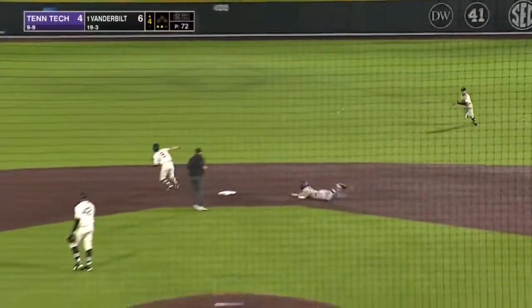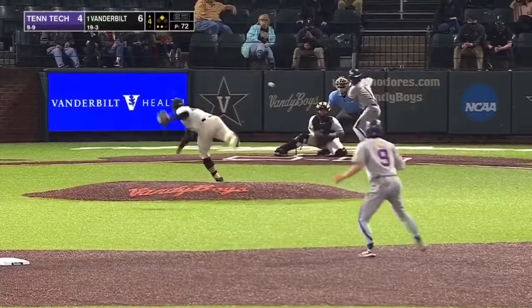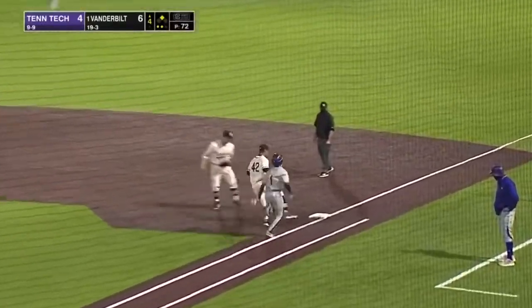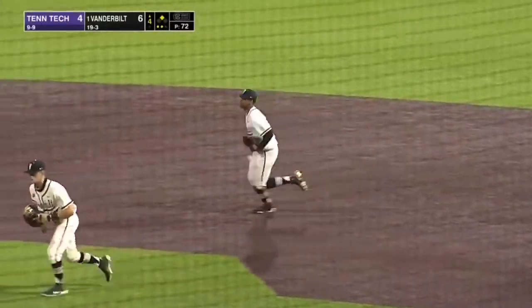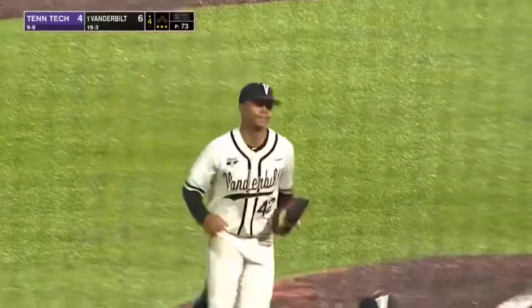Ed Johnson going for extra bases, and he's got a two-out double. Brett Roberts, one for two, grounds this one right back to Little. He'll take it all the way to first himself. Christian Little ties his career best with four full innings.